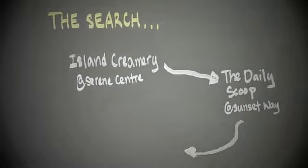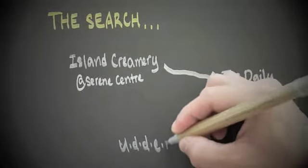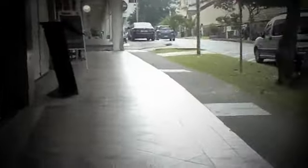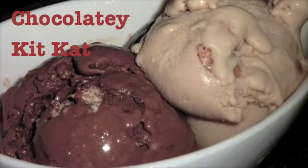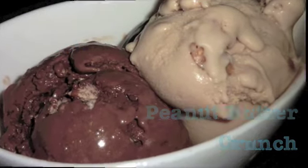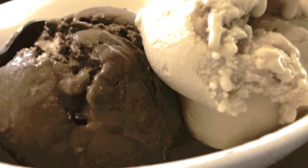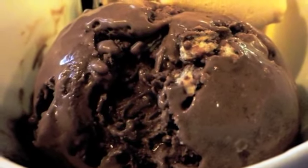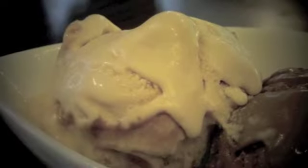The last ice cream parlor that we visited was Ardis at Lorong Kilat in the Bukit Timah neighborhood. Here, we tried the chocolatey Kit Kat and peanut butter crunch. The flavors depict a change in the ice cream industry to cater to the preferences of children from the new generation. One common trait we have noticed for all the three parlors was that they provide a comfortable environment for their customers.